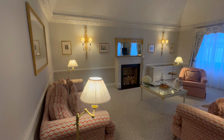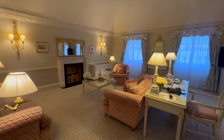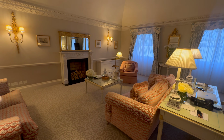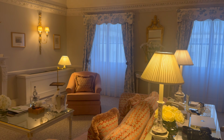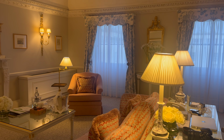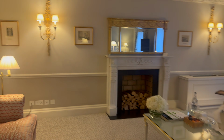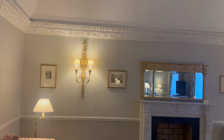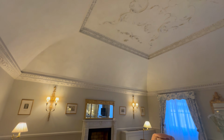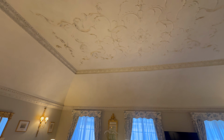So you have this living room area here. It's very old school elegance, kind of very ritzy style, and it's got these neutral walls and then these pink accents, and the curtains have little touches of blue. So it's quite beautiful in an old school way. It feels chic. I love this detailing around the ceiling, and it is a beautiful ceiling height, really tall. Let me just zoom out so you can see it's like a domed ceiling, and then it has this detailing up here as well, which is beautiful.